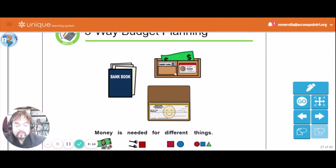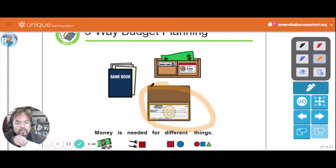Alrighty, so here we have a picture of a wallet, just like I showed you before. It's got the driver's license or ID, just like mine has the driver's license. It has money in the billfold. Mine doesn't have money in the billfold, but that one does. Now here's a checkbook right here with the checks. Has a cute little smiley face on it. Mine doesn't have any smiley faces on it because I'm a very serious guy. But my checkbook is just like theirs.